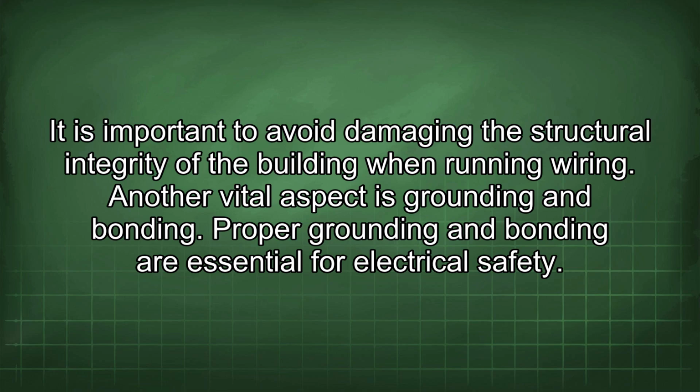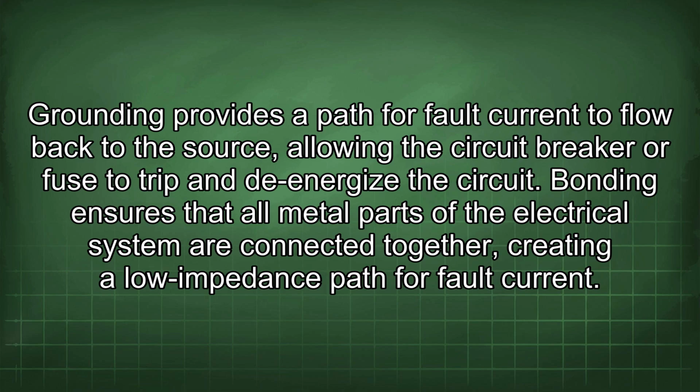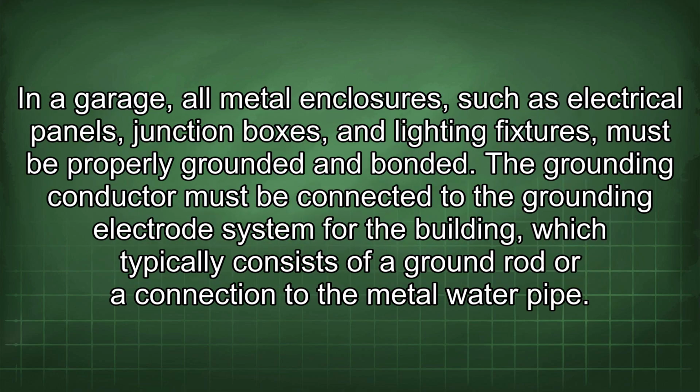Another vital aspect is grounding and bonding. Proper grounding and bonding are essential for electrical safety. Grounding provides a path for fault current to flow back to the source, allowing the circuit breaker or fuse to trip and de-energize the circuit. Bonding ensures that all metal parts of the electrical system are connected together, creating a low impedance path for fault current. In a garage, all metal enclosures, such as electrical panels, junction boxes, and lighting fixtures, must be properly grounded and bonded. The grounding conductor must be connected to the grounding electrode system for the building, which typically consists of a ground rod or a connection to the metal water pipe.